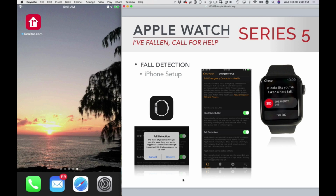If it does not get a response from you, it will share your location with the emergency services call. And then when it ends the call, either by you tapping "I'm okay" or the call has ended, it will send a message to your emergency contacts. Your emergency contacts are information that's entered into your iPhone. So that's the full process of what is going on with fall detection.